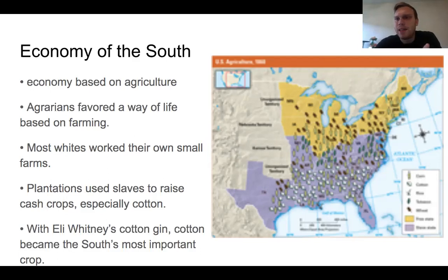A man named Eli Whitney, who was actually a Northerner who went to Yale, invented something called the cotton gin, right? And think about cotton gin, cotton engine, right? That was the idea of it. And what the cotton gin did was it allowed people to pick the cotton, and then the machine would take the seeds out, right? Taking the seeds out of the cotton took a ton of time, right?